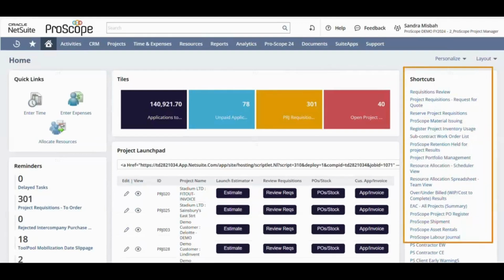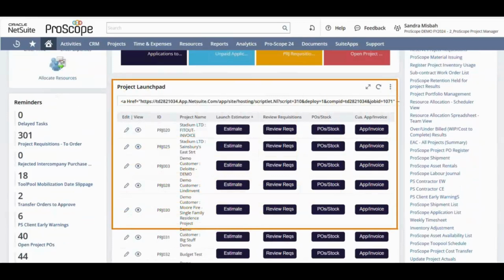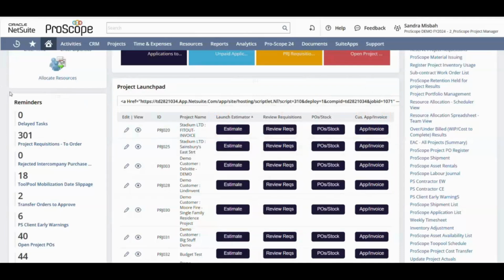So I've started off by having some shortcuts on the side for areas that I navigate to on a more frequent basis. And I've decided to have a project launchpad, which is giving me a list of all the projects that I'm currently PM on, as well as some shortcuts next to each one of these projects, which will direct me to key areas of that project lifecycle. I've also got some interactive reminders on the side, which are being updated automatically in real time and can help me navigate to these areas in a more efficient way.